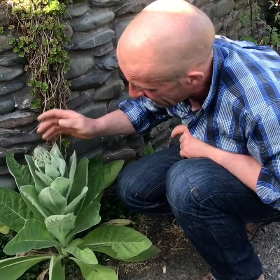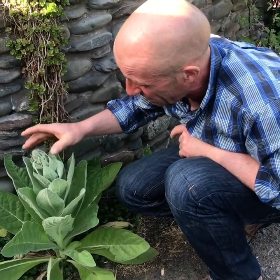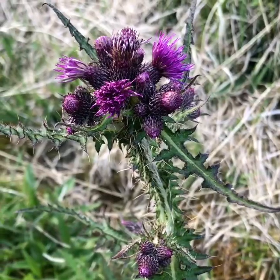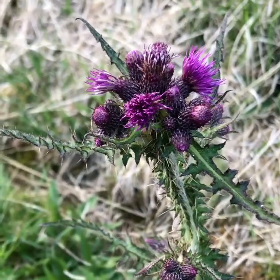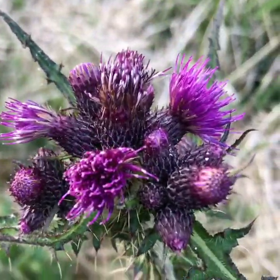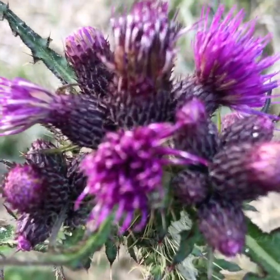It's a lovely plant, and this will grow to about 2.5, sometimes 3 metres tall, with a great big yellow flower in the top. The spiky thistle is the symbol of Scotland, and as you can see, the beautiful flowers have just come out on them.